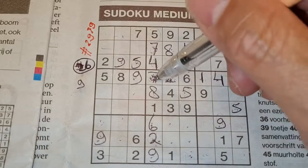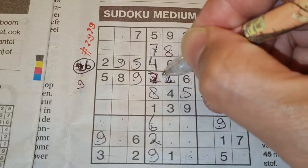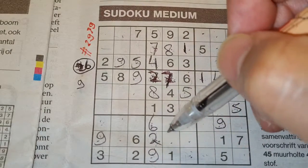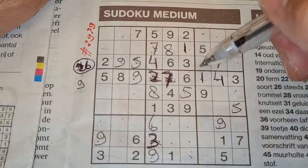This should be a 2 then. Yeah, I think this should be a 2. I made a mistake here. This should be a 7 there. So this box cannot be a 2 anymore. This box should be a 3. Yes. Yeah. Stupid.